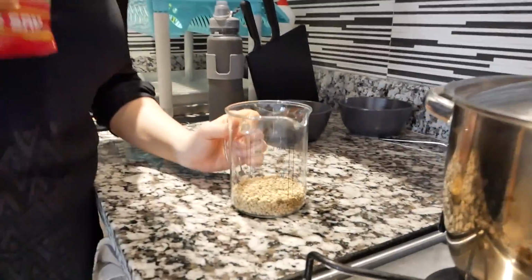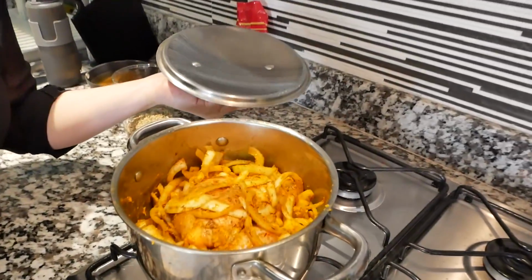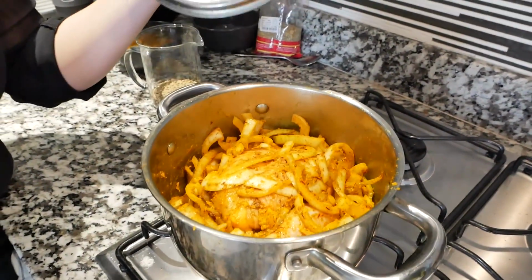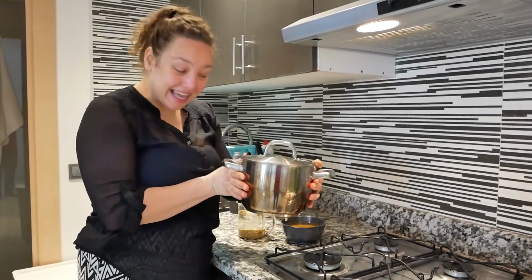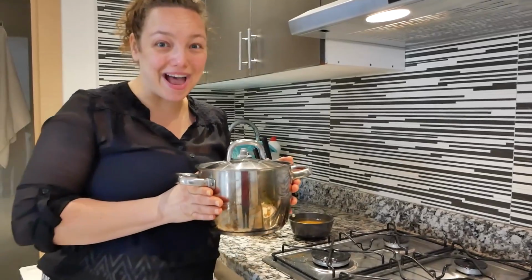Put these in here, we'll add some water, we'll let them soak for a bit. Then we've got our chicken that we will put in the refrigerator. We've got everything in the pot and mixed in, so now we're going to put it in the refrigerator for a couple hours to marinate.